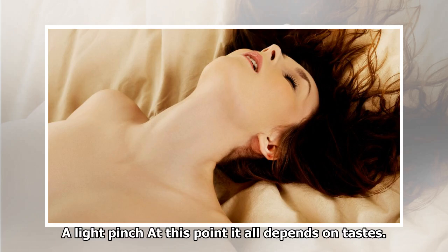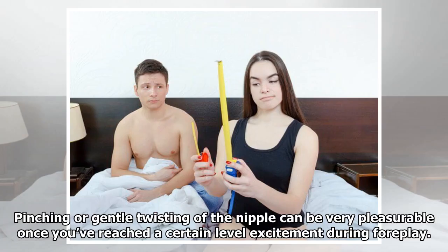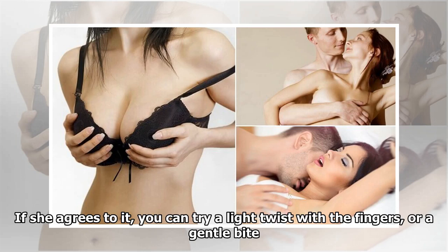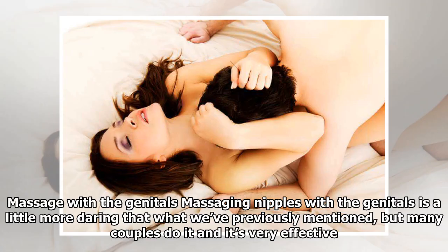A light pinch at this point. It all depends on tastes. It's important to experiment and, above all, have good communication with your partner so that the experience is pleasurable and not painful. Pinching or gentle twisting of the nipple can be very pleasurable once you've reached a certain level of excitement during foreplay. If she agrees to it, you can try a light twist with the fingers, or a gentle bite. The intensity can be increased if she agrees to it, or if when you do it she appears comfortable with it.